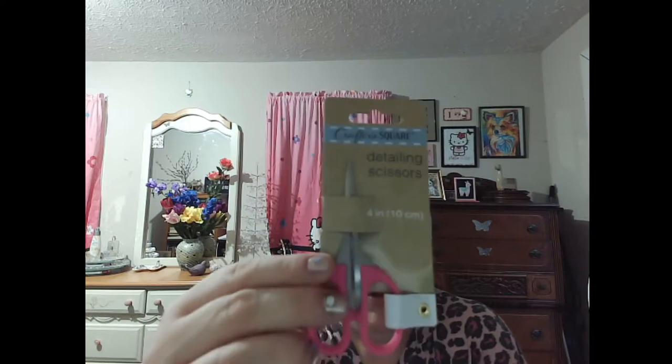I know I've seen other people getting these, and I thought, now that I did find them, the detailing scissors, I thought this would be a good thing to have in my crafting box, so I got that. Sorry about me trying to find where the camera is.